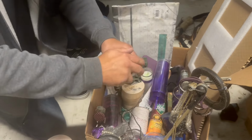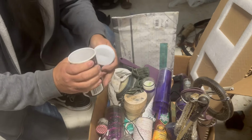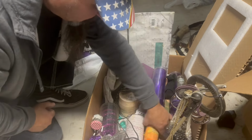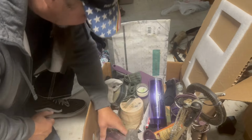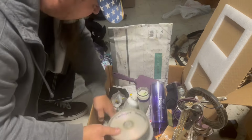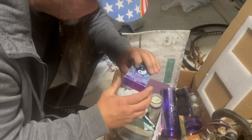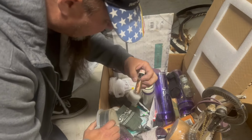Oh, here we go. Come on, be silver. How do you get it open? Oh, more pennies. But it's money, and I'll take it. Let's see. Gosh, that's a lot of glitter. What is that? Oh, drink coasters. More CDs. Oh, what do you got with that? I think it's a cigarette case. Yeah, it's empty. It's for your cigarettes.